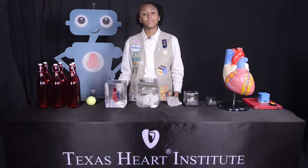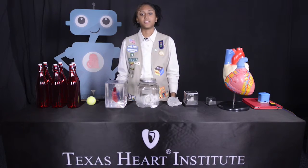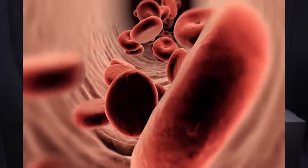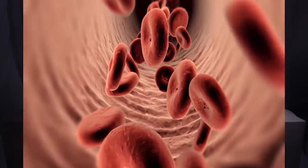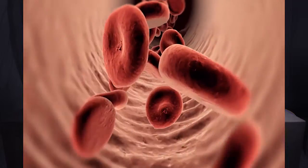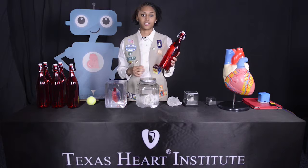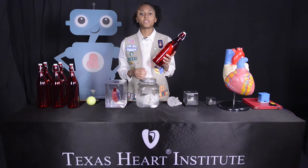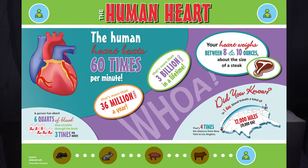Now, as I said before, the heart pumps blood all day long. Blood has an important job to deliver oxygen throughout the body. Did you know that blood is 80% liquid and 20% solids? 20% meaning red blood cells, white blood cells, and platelets. This is what a quart looks like, and a person has about 6 quarts of blood that circulate through the body 3 times every minute. In one day alone, the blood travels 12,000 miles, which is 4 times the distance from New York to California.